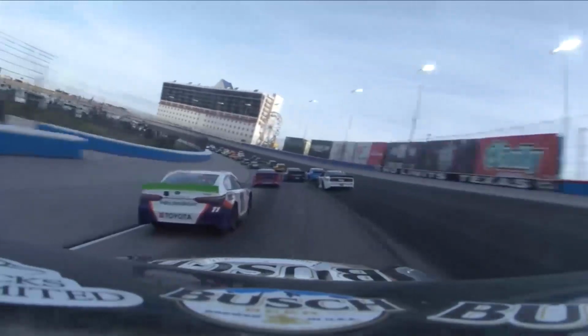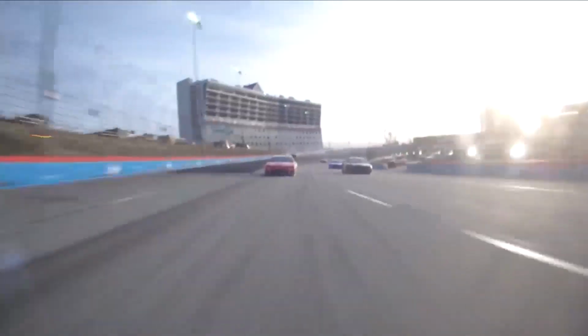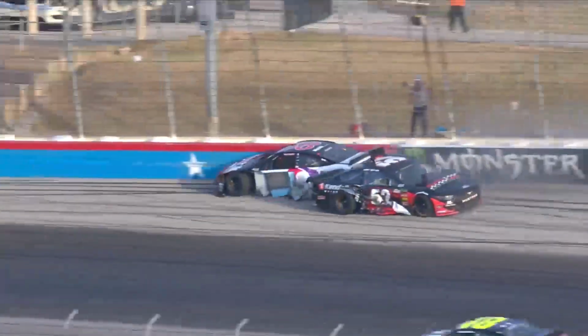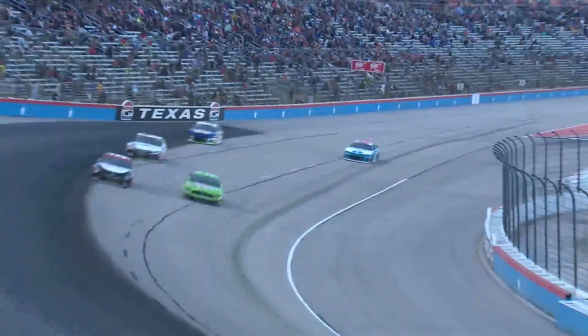You heard the throttle? You heard the car on the chip? 52 just loses it. Side swipes the 38 car, rips the whole left side door off, and pounds that 38 car in the fence hard. Man, that is a hard hit. Rips the whole side off like a can opener.